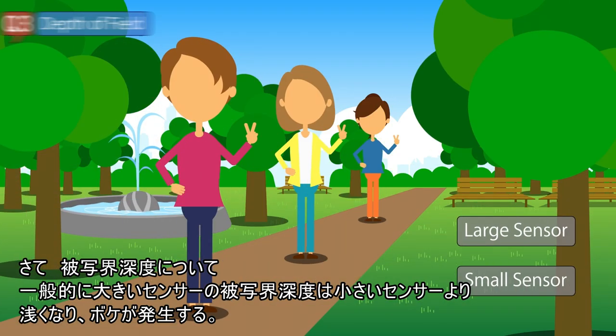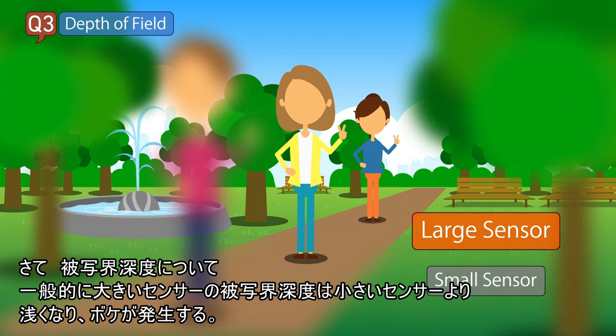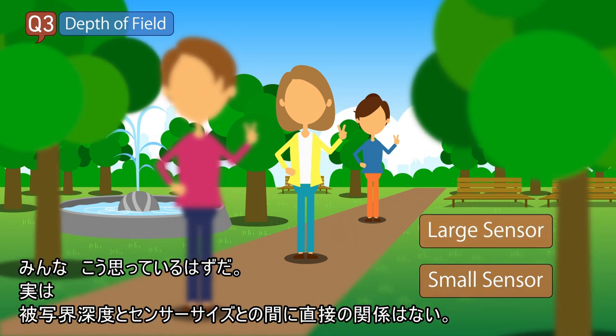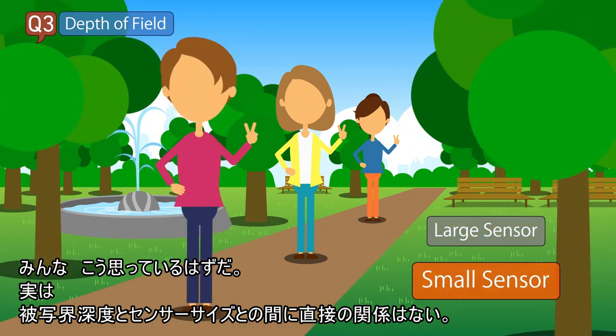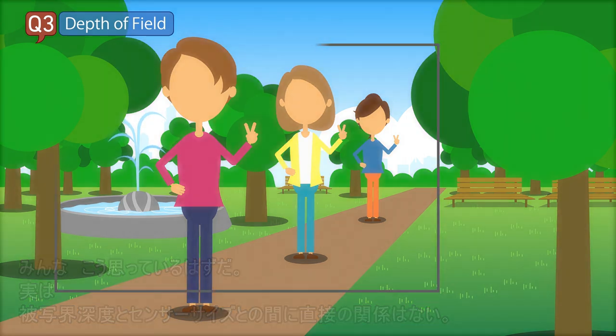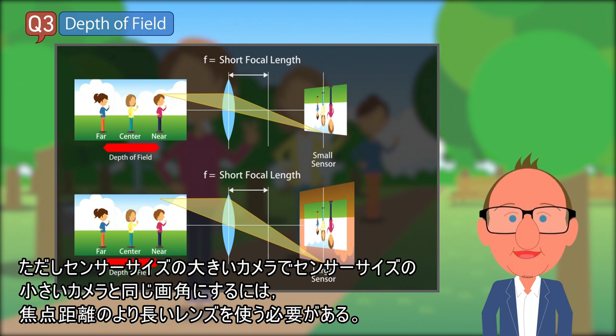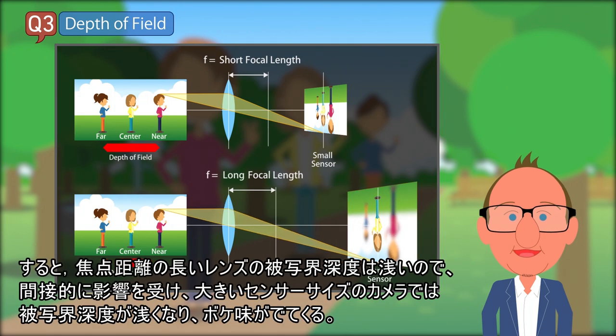About the depth of field. You might expect the depth of field of a large sensor to become shallower than a small sensor, and bokeh occurs. This comes from experience with digital cinema cameras. Although it is not a direct effect of sensor size, rather it is a function of focal length, iris, and circle of confusion. To match the same angle of view in a large sensor camera, a longer focal length is required, and this decreases depth of field. So depth of field is indirectly affected by sensor size. Thus, for a camera with a large sensor, shooting the same angle of view, the depth of field becomes shallow.